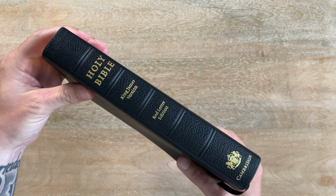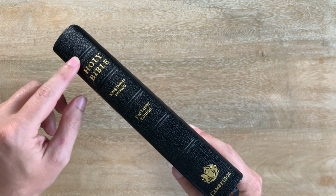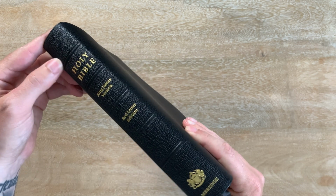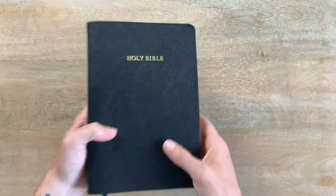On the side there, they're not raised hubs. I mean, they are, but they're more tooled. You can feel them there. Holy Bible, King James Version, red letter edition, and then the Cambridge logo.